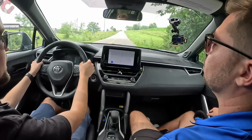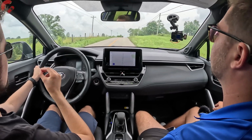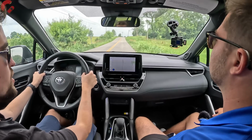But the key to that, I think, is the fact that this is, while a smaller crossover, not a lot smaller than the RAV4, while this is using the smaller hybrid system. So this is using the 2-liter engine instead of the 2.5-liter engine. And just something to keep in mind, even though you might think this is going to outperform a RAV4 hybrid if you're cross-shopping the two of them, it's likely not, because it's going to be straining a lot more and keeping that engine on a lot more to keep it up to speed, especially on the highway. Yeah, the highway, I think, is where this vehicle struggles.